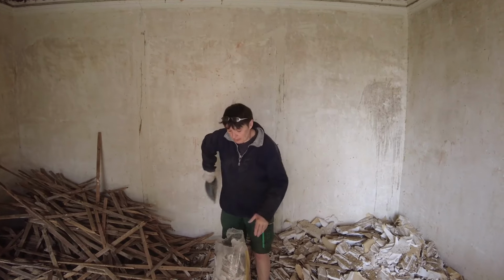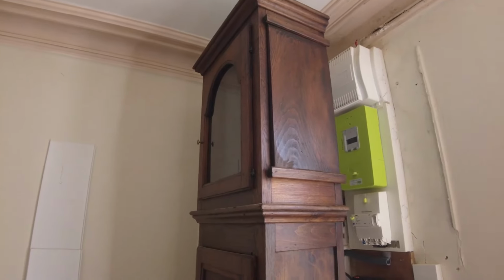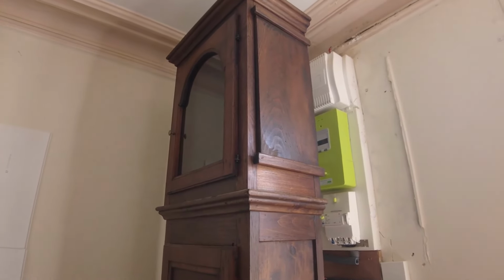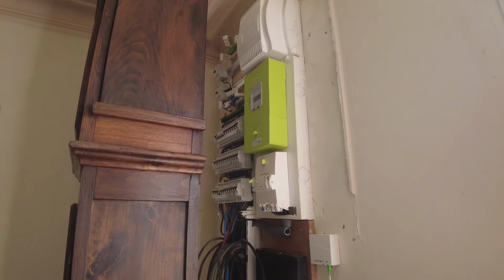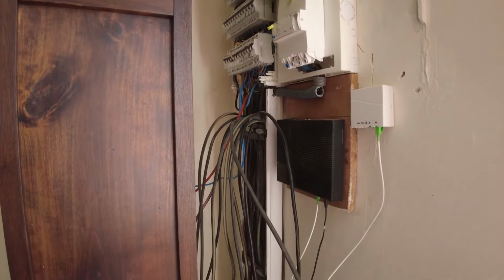But surprisingly good condition. Happy days. Hello, Grandpa. This is a grandfather clock, and it's got no face. We bought it at Bacon for about €20, and what we're going to do is use it to cover all the electrics, and as you can see, the face is off the conduit at the moment.